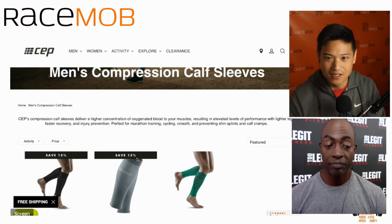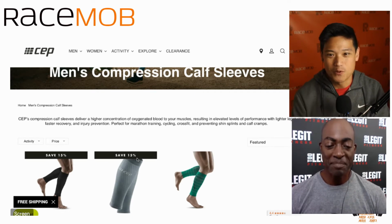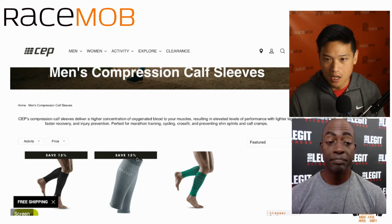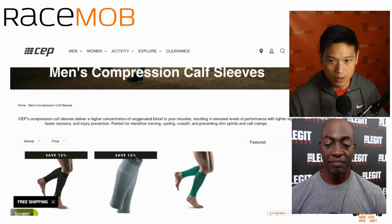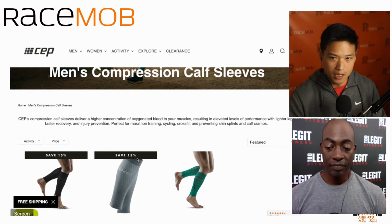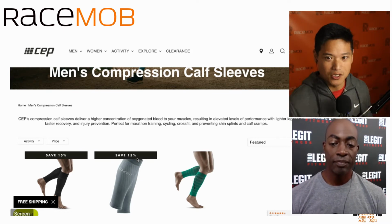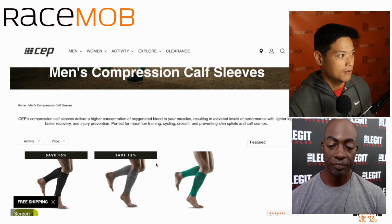I love the calf sleeves a lot of times, so I'll wear them with some comfortable socks, put the calf sleeves on. What you are looking for is graduated compression. You just have to watch the brands and take a look, but you do want graduated compression. So kind of the compression, I think, stronger at the bottom, a little bit lighter at the top, helps with blood flow, recovery, all that sort of thing.